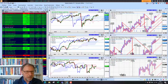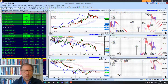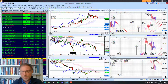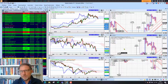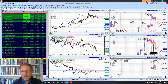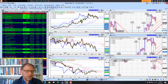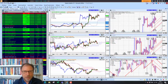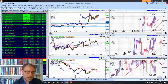Gold is still in the doldrums, down to 1727, not good. The risk on trade is effectively off, if you like, at the moment, and we do have these downside targets here. So medium term gold is looking now more bearish. The long term chart is still holding on to bullish. Silver is also down this morning, but looking better than gold, still holding on to its medium-term uptrend.